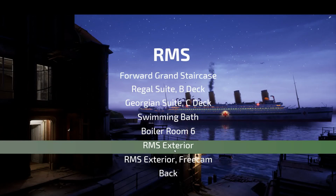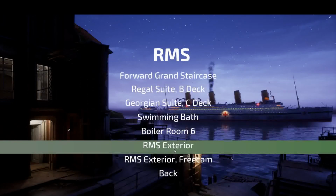I might do RMS exterior and then HMHS exterior, then come back and do RMS exterior free cam, and then HMHS exterior free cam. Don't know which I'll do yet.